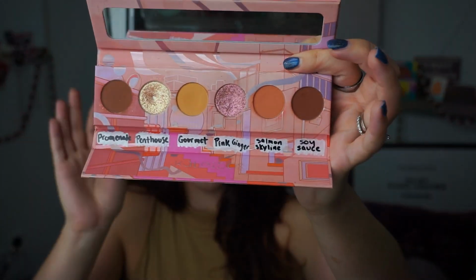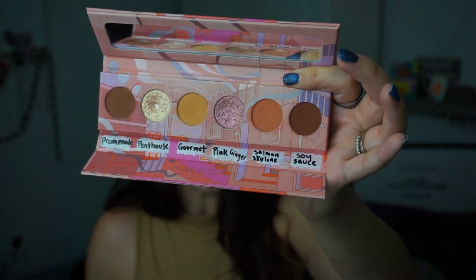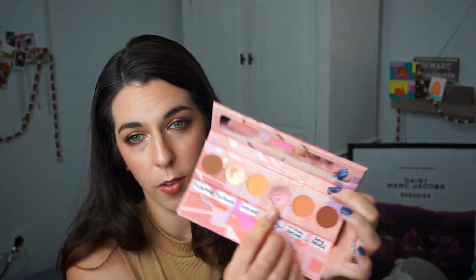This is the Sashimi City palette. It is a really beautiful 6-pan eyeshadow palette. It's kind of like the tale of two color stories within this palette, but both are very, very neutral, everyday kind of color stories. You have this pinkier little trio here with 2 more rosy toned matte shades, which, albeit the 2 browns are very, very similar, they do have slightly different undertones to them. The soy sauce over here is definitely more pink, salmony toned, and then Promenade over here is definitely more yellow based. But the pink ginger shade right here is one of my absolute favorite types of shades anymore.